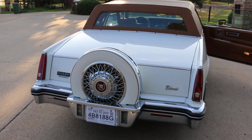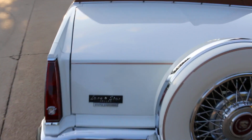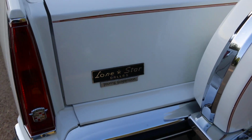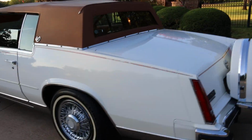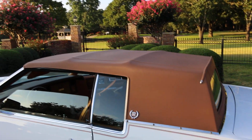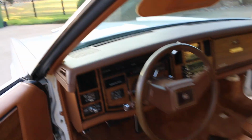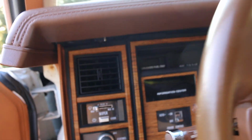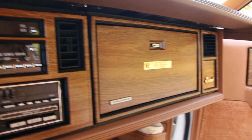Eldorado. It has the Continental kit on the rear. It was sold new at Lone Star Cadillac in Dallas. It has the optional touring suspension, the Cadillac fine wire wheels, and the Phaeton roof. This car is just a time capsule. It only has 17,939 actual miles.